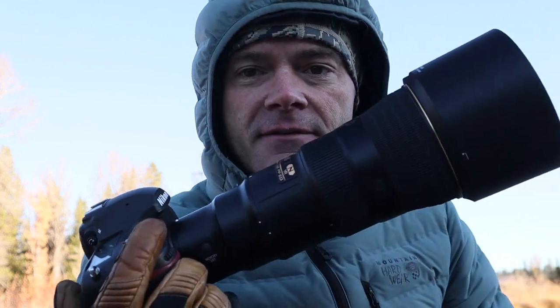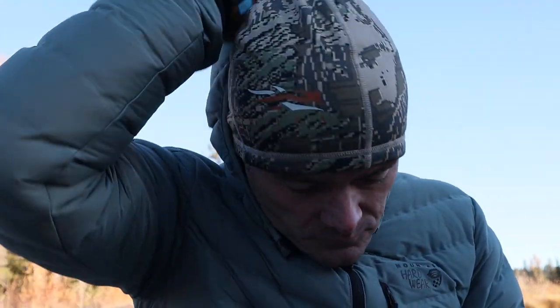And also a raven harassed them and stole a fish. That was really cool. And then the magpies have been trying to pick up scraps as well. So it's been really good, fun action. I've been out here with the D850 and the 500 millimeter PF lens, and it's been perfect for this. I've been shooting a little video and shooting some stills.